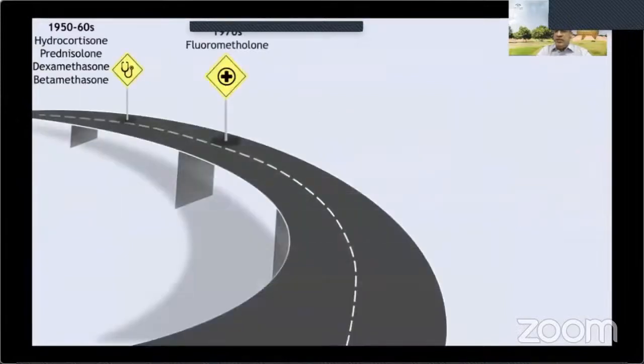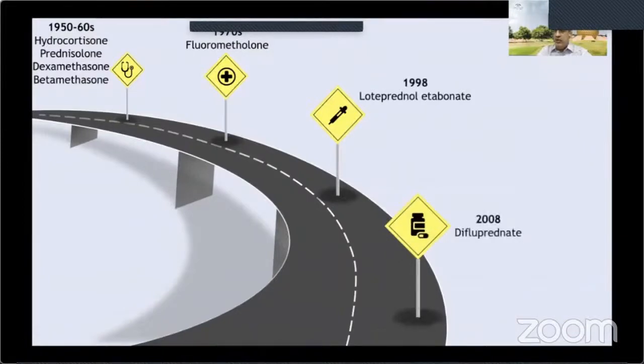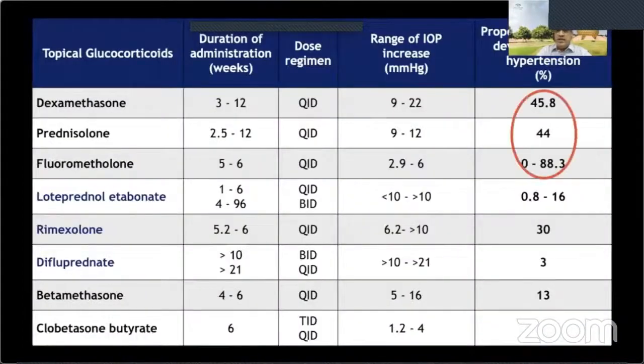If you see the genesis of steroids, in the 50s and 60s we had prednisolone, dexamethasone, betamethasone, and then fluorometholone in the 70s. In the late 90s we had loteprednol, and in 2000 we had difluprednate. This meta-analysis clearly shows that with dexamethasone, prednisolone, and a few other steroids, the range of IOP increase is somewhere between 9 to 22, and a significant number have this response. This is after application for 3 to 12 weeks. And the less potent steroids, difluprednate and loteprednol, do not significantly increase the intraocular pressure.